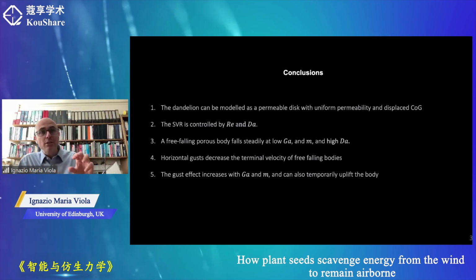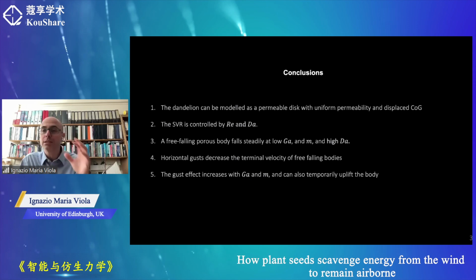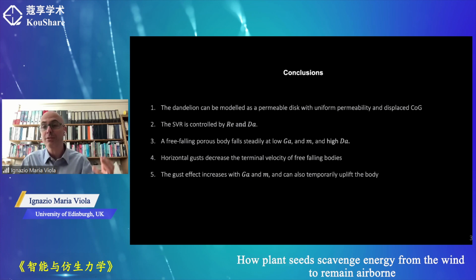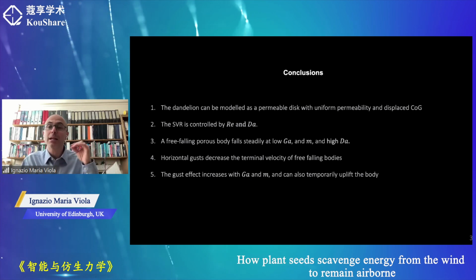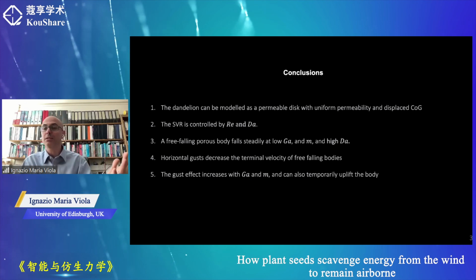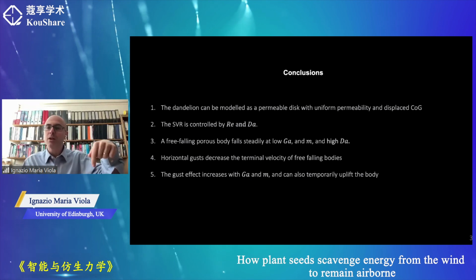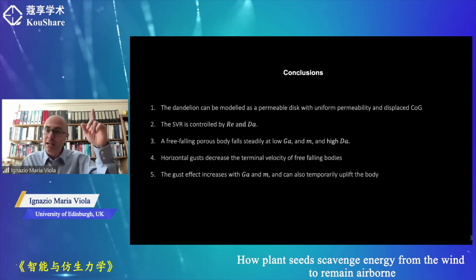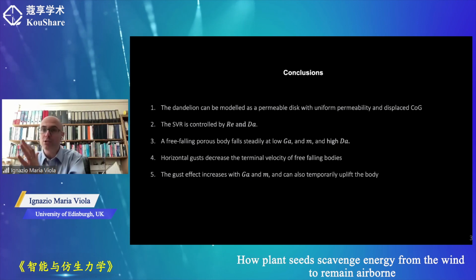Most importantly, in general, the effect of a horizontal gust on a free-falling body is to slow down the descent velocity. So the descent velocity of the free-falling body never increases, it always decreases by means of a horizontal gust. And actually, it might decrease by so much that it becomes positive. So it is normally negative, pointing down, it is falling down. The magnitude decreases by so much that it can actually be reversed, and it can actually point upwards. And so this body can actually be uplifted by a simple horizontal gust.